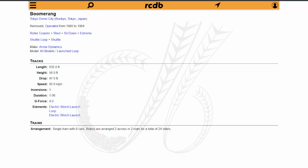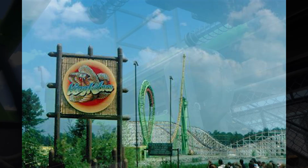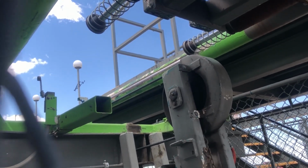But then, in 1984, Boomerang, an air-launched loop at Tokyo Dome City, was suddenly removed for unknown reasons. Though Tokyo Dome City also has a long history of removing coasters after a few years of operating, so this is not too surprising either. But only 2 years later, in 1986, the Schwarzkopf prototype shuttle loop installation was suddenly removed from King's Dominion, being moved up the coast to Jolly Roger Amusement Park in Maryland. After these initial removals, a trend of both Aero and Schwarzkopf launched shuttle loops being removed began to rapidly emerge.